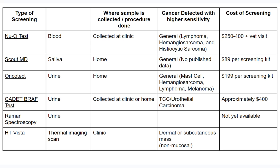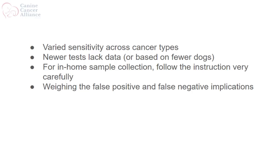And then there are new tests that are coming out. Raman spectroscopy test, Vista test is going to be available. And I just wanted to conclude that basically all these tests do have varied sensitivity across cancer types, even though it says it can detect cancer. For some types of cancer, it's only 30%. For other types, it could be 80 or close to 90%. The newer tests do lack data.